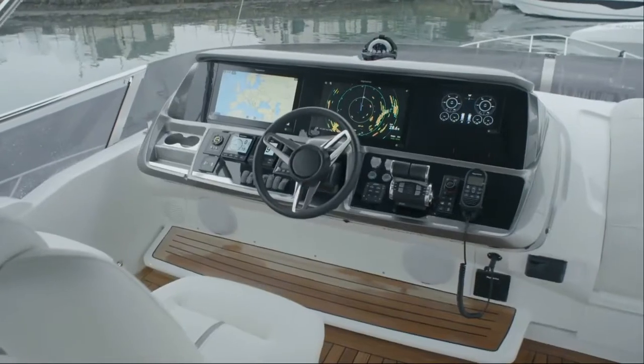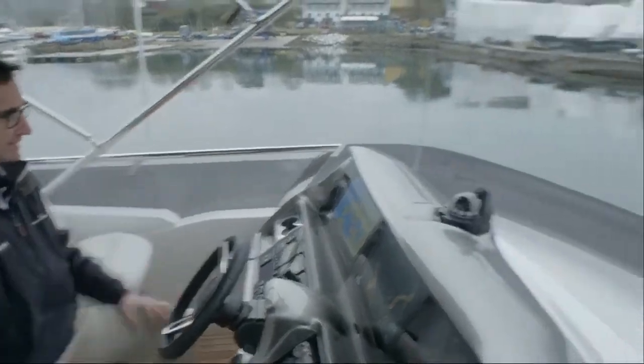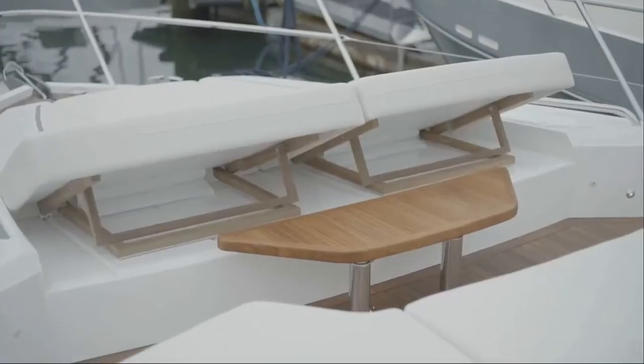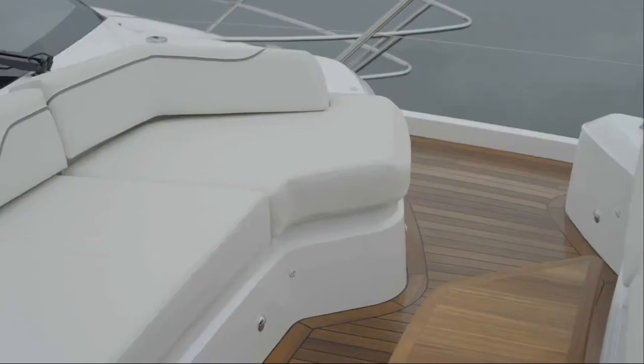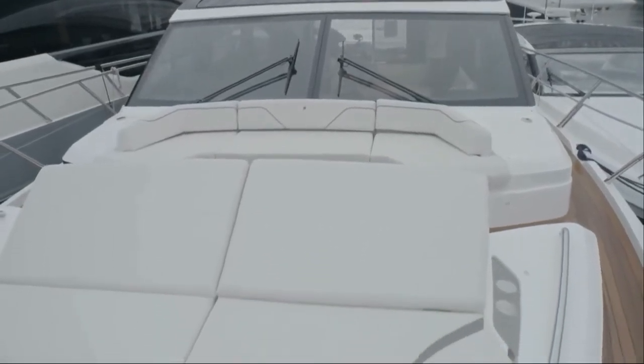It's well balanced, good easy grip for your throttles, nice visibility. You can see the people up on the foredeck. You can imagine being able to chat to people, and even with the opening hardtop, you can see people down inside the boat. Great boat, S62, been very popular for us, and very happy with how things are going.